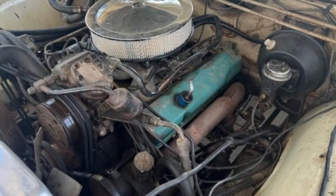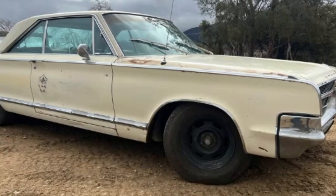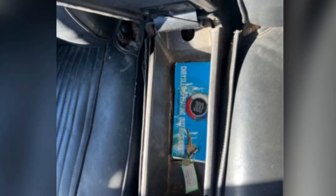There is no rust, though minor dents and scratches are present and can be repaired. The engine runs well, but some repairs are needed, such as front suspension bushings, shock absorbers, and power steering hoses. There is an oil leak, likely coming from uneven valve covers, which may mimic a rear main seal leak.